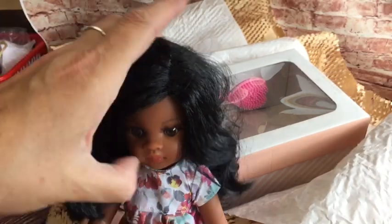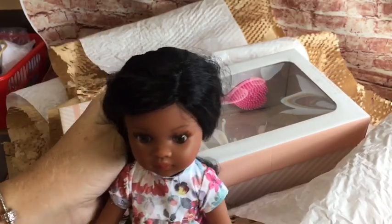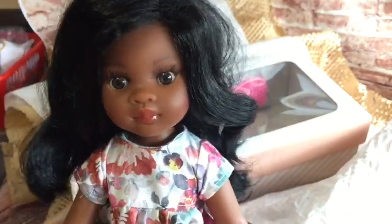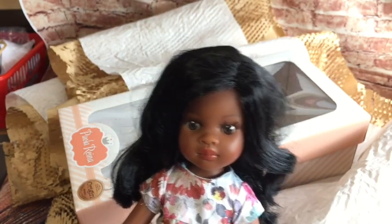I do have a curly head doll that I thought was Nora, so maybe I'll think of another name for this one. But that was my wonderful packages for today.